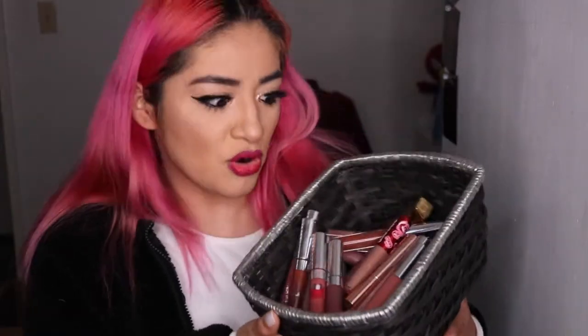Comment down below, how many new lipsticks do you have? Nudes, blush, browns. This is everything. It's a little bit of everything. In here, I literally put all my nudes, blush, and browns to see how many I actually have. I know I'm missing quite a few because they're in my vehicle, but it's fine. This looks like a lot. It actually looks like more than the reds I own.